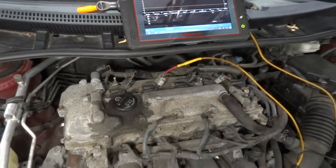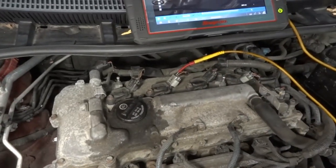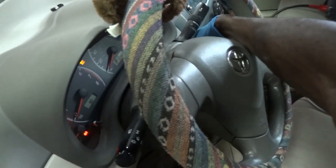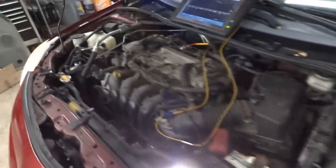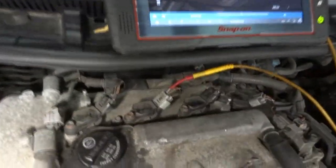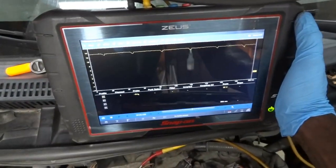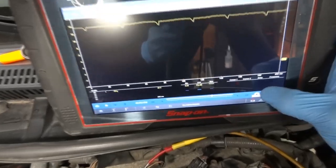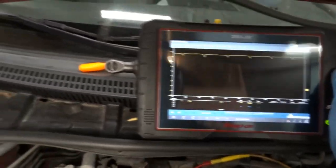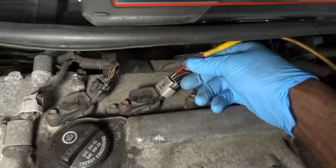So now I'm gonna go inside the vehicle and start the engine. With the engine running, we should have 12 volts there. So now let's do that. So let's go back under the hood. So right here guys, with this wire being back probed, look at what we're reading here on the screen. We have about battery voltage. So this is good. So right there we have about battery voltage there. So that's good. So we have 12 volts going to this ignition coil. So we're gonna go on to the next wire.